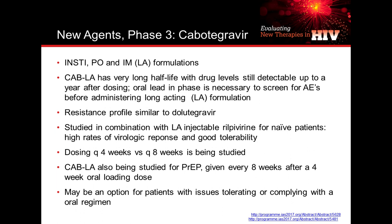It has a very similar resistance profile to dolutegravir, which is a good profile. It's been studied in combination with long-acting injectable rilpivirine for naive patients with very high rates of virologic response and good tolerability. They're currently looking at either giving it Q4 weeks or Q8 weeks. There were a few more virologic breakthroughs in the Q8 week study, but they haven't completely ruled that out as an option. So continuing to be developed.